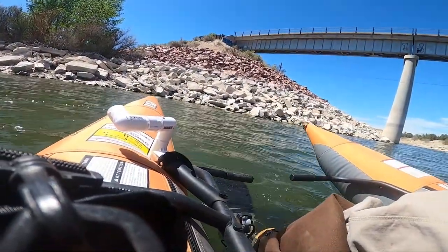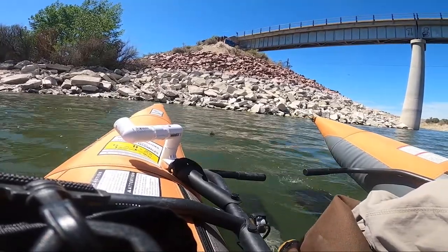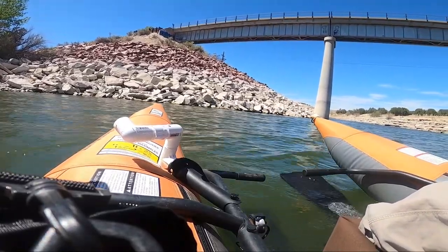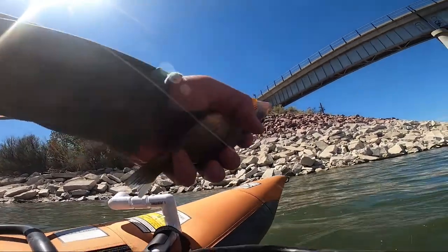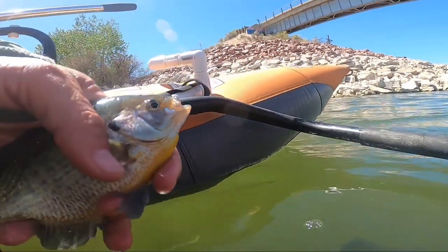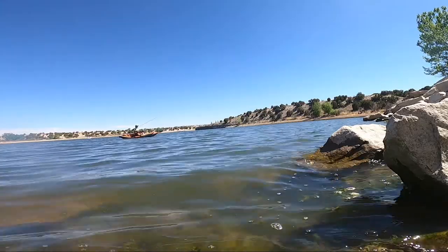All right, finally got another little guy. See what this one is. A little bluegill. So three species, three fish, three different species. Again, the diversity of Pueblo is just awesome. Nice and easy to cast from this pontoon. You basically just lift up and launch that thing back out.